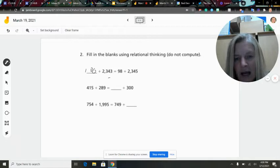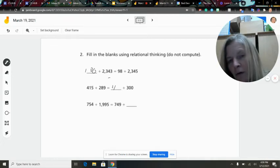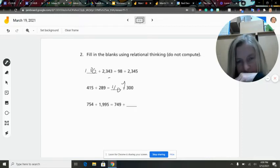415 plus 289 is the same as what plus 300? Well, they added 11 on to the second number, so I must have to take 11 off of this number. So that would leave me at 404. Sorry, that just doesn't write well. You get the gist anyways.